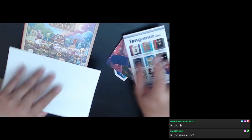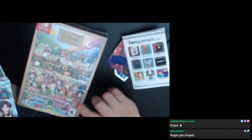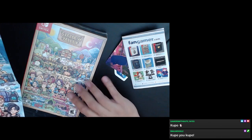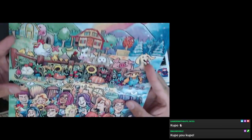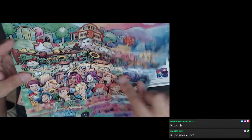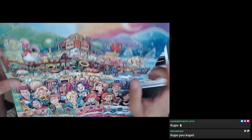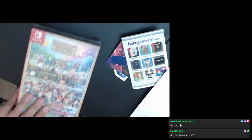But anyways, that's advertisements. And it comes with a cool poster of the cover art style. Oh, there's Abigail. She's holding a Super Nintendo controller. Too sick. That's awesome. Okay, let's get this going here.